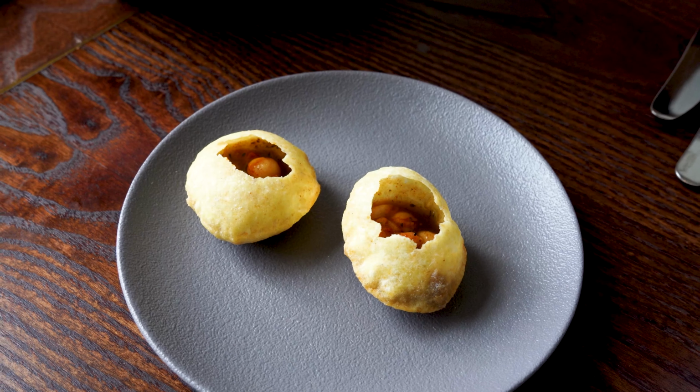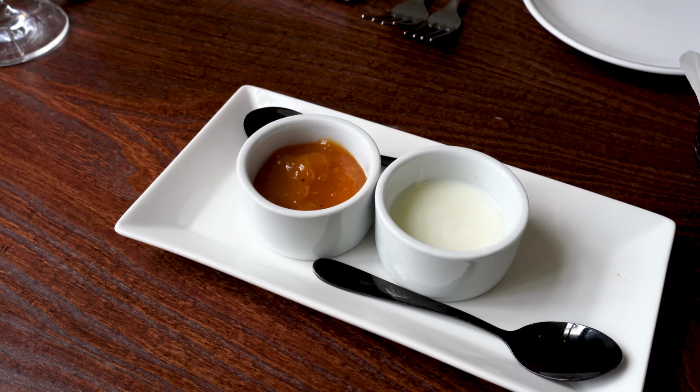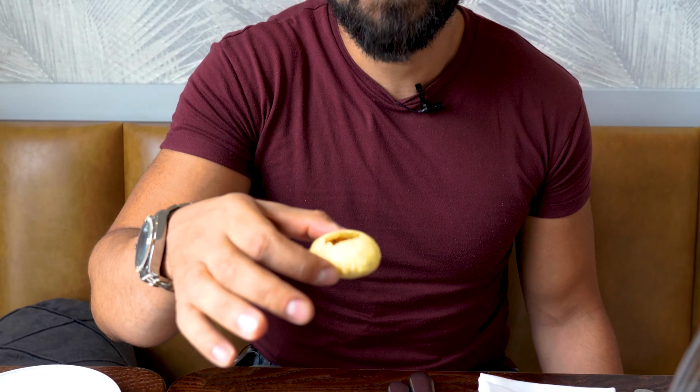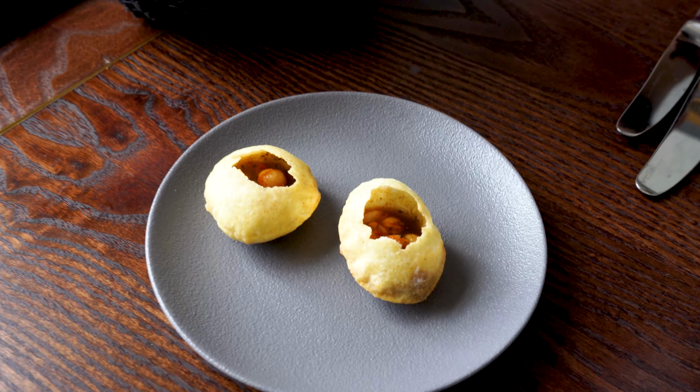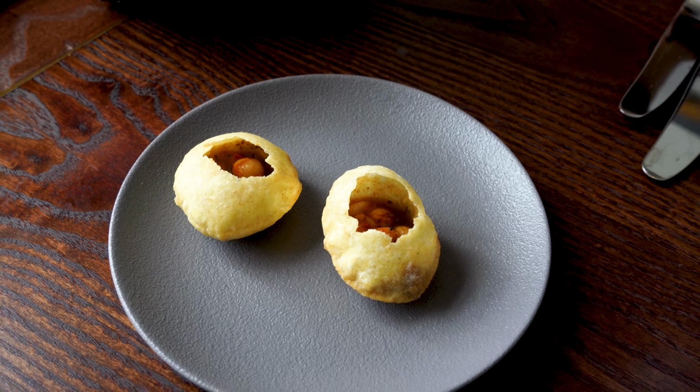Some things that they give complimentary here. We've got the pani puri, some poppadoms, and the sweet curd and mango chutney. Now I've been told to have these pani puri in just one go. Whoa, crispy, thin and light shell, packed with flavor, but there's so much inside of that. Even though it's tiny, it exploded in my mouth with so much juice and flavor. There's chickpeas, this sauce, mint, chili, a lot happening, and it's great to start the palate up to go for some amazing food.